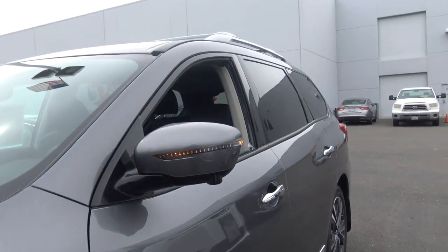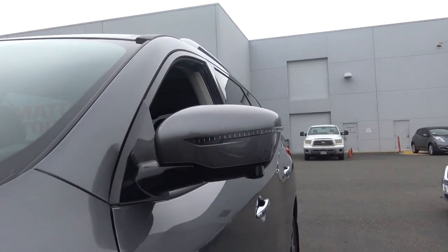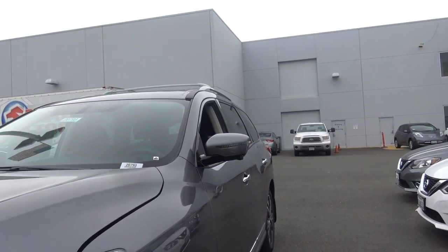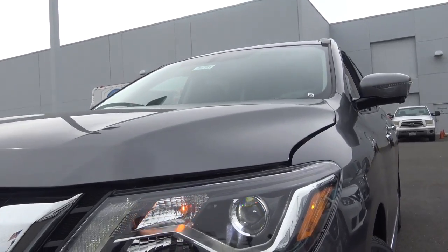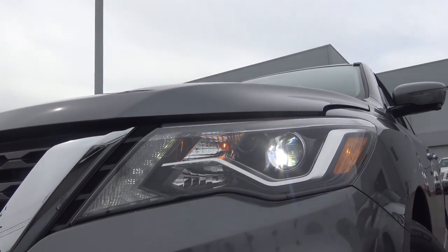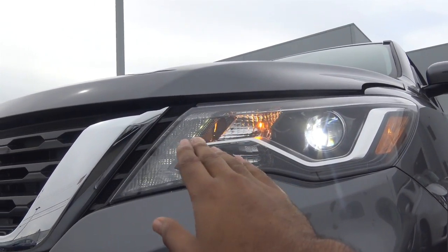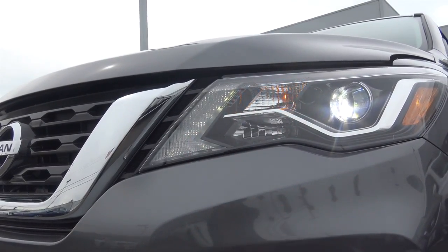Now, the main reason why the Pathfinder is a car-based SUV rather than a truck-based one like how it used to be is because American consumers no longer demand rugged off-road capable SUVs. They want SUVs that are very fuel efficient and smooth riding. Now you also do have LED headlights, like I said, which come in our Platinum trim, and you have the boomerang type style LED daytime running lights that Nissan is doing on all their vehicles now.